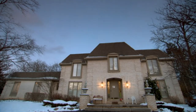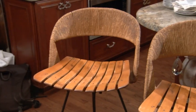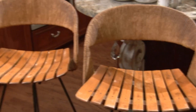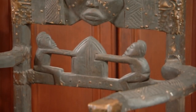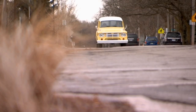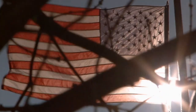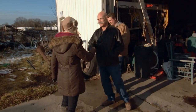Cari's going to have to hustle if she wants to make her goal of $12,000 to $16,000. Tomorrow, she'll push the mid-century modern stools and cross her fingers that the woman who was interested in the African thrones comes back to buy. Before day two of the sale begins, Cari wants to help relieve John and Mike LaCroix, father and son, from the overflow in their barn.